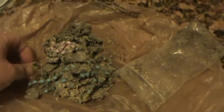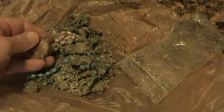Okay, I just dumped out the bag. First thing I find, I don't know if it's gold or not. It feels too light to be gold. Some kind of medallion.